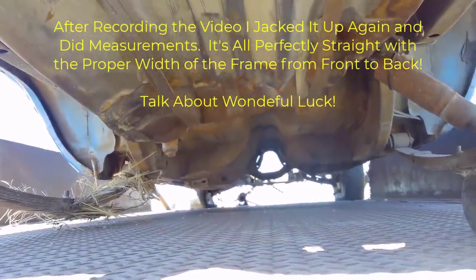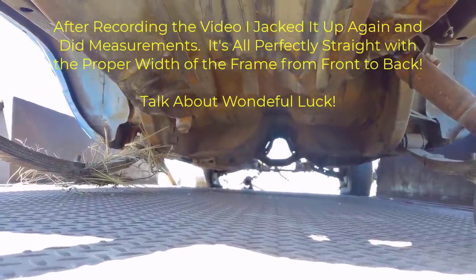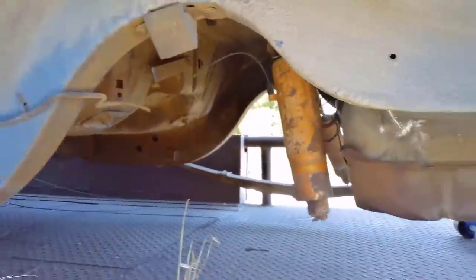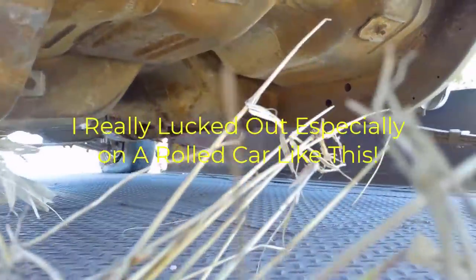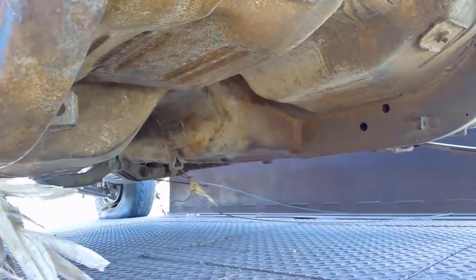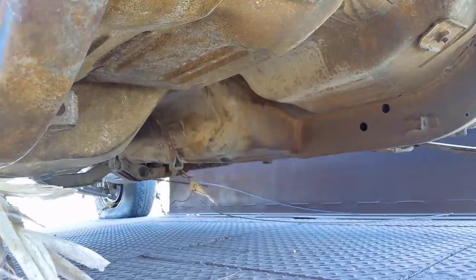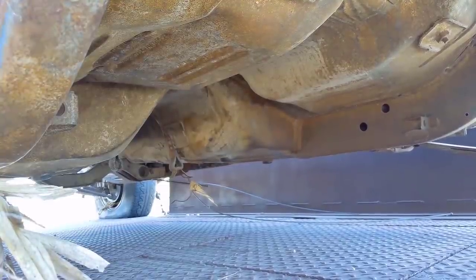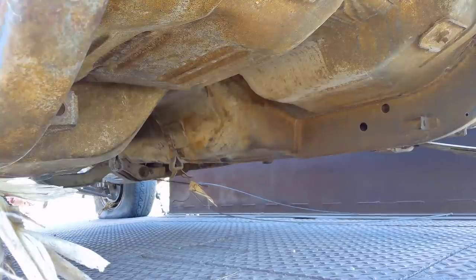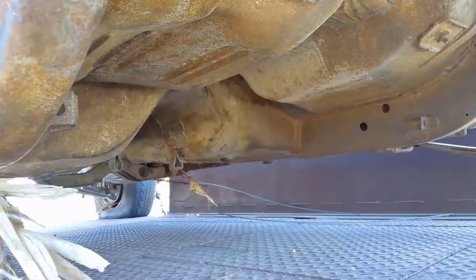Well, the frame actually looks pretty darn straight. Yeah. Looks like my frame's actually not bent. I'm surprised. I think I lucked out. Let's get some of this brush out of the way. Set it up right there. So if the car's jacked up how it is, yeah, I looked, and the frame actually is straight.